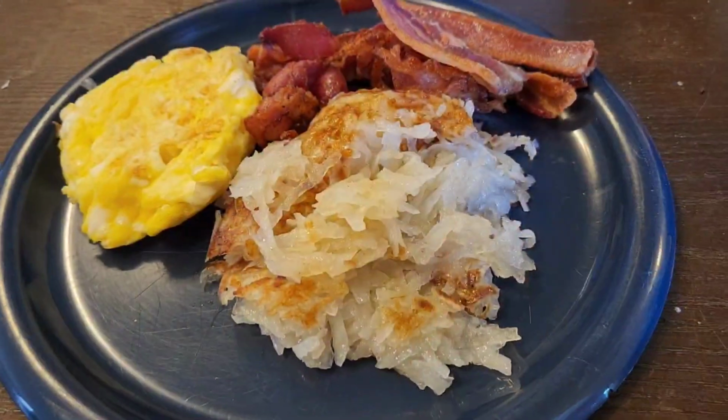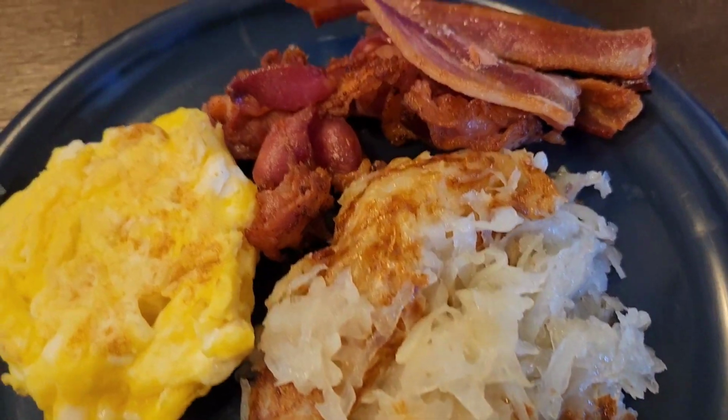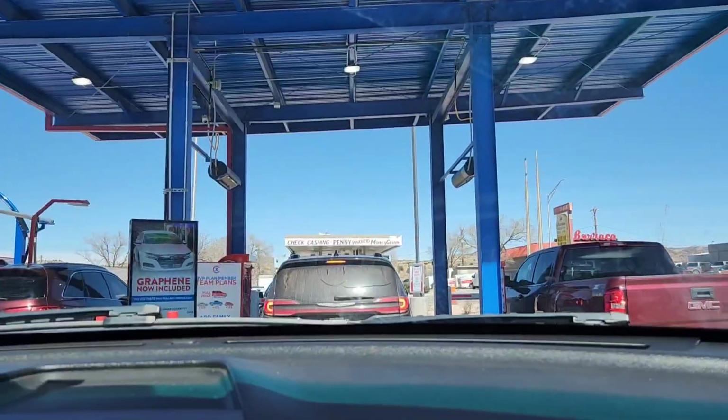I made it back to the house, and Mama Bear was fixing her hair. I showed her the rims. They're still a little dirty, but I gotta go in and wash the whole truck again because I didn't get all the mud when I went in the first time. But I got back to the house, and it is time for breakfast. This is what we're having for breakfast. We're getting close.